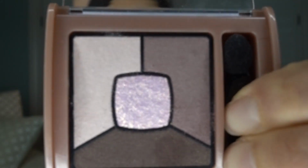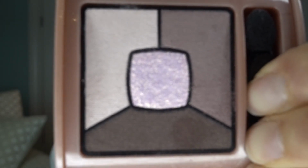I'm just putting a little bit of the dark color on the outer part of my lower lash line. And then lastly, I am going to take the middle shimmery color. It's very shimmery. I'm going to hold it way close so you guys can see it. It's actually got glitter in it, but it's really pretty. And I'm going to pop that on the center of my lids. I just need to clean off a brush to do that.